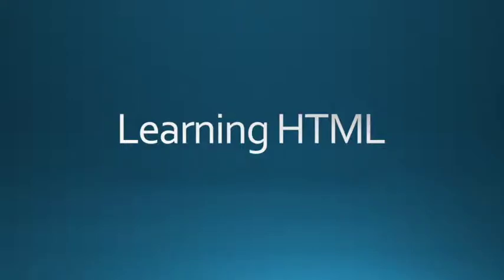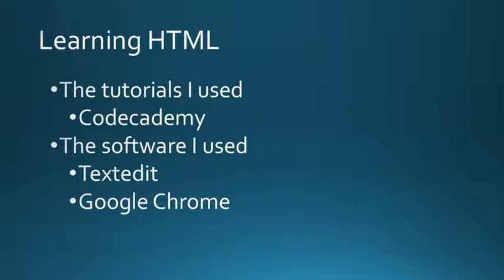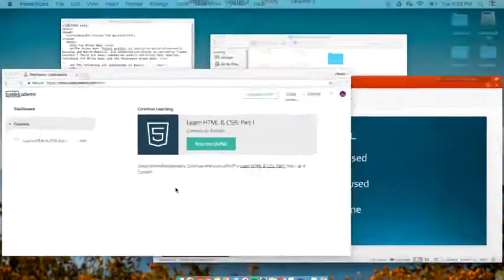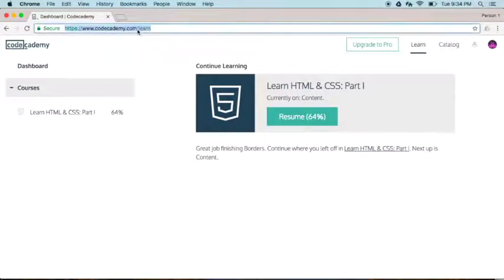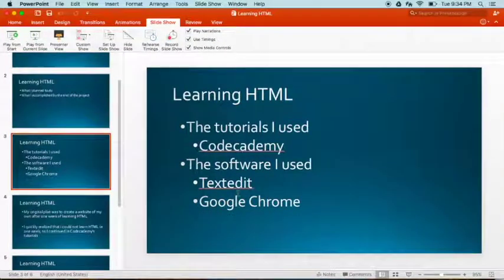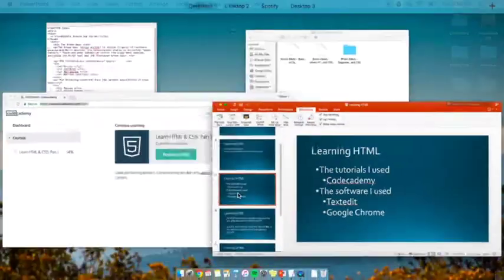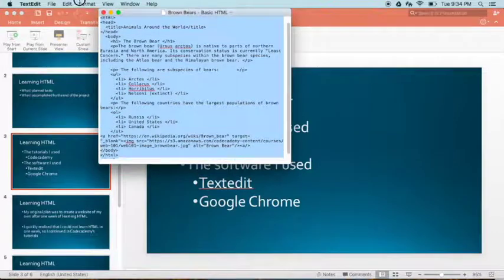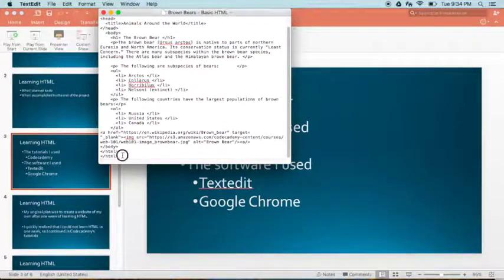For my 4-week independent project in media technology, I learned to code basic HTML. I used tutorials on Codecademy's website, found at this URL here. And other than that, the software I used was TextEdit to write code that I wasn't putting into Codecademy. That way I could write code from scratch on my own.